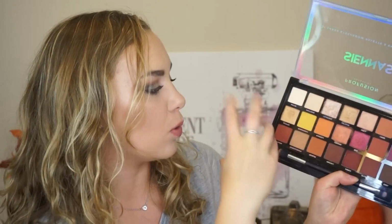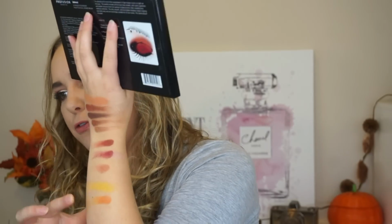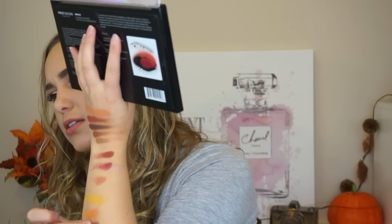I have to say that the Siennas is definitely fall vibes, 110%. You got your pinks, your reds, your oranges, your yellows. Oh my gosh, I've been so into yellow lately, so pretty. It's actually a pretty pigmented shade too. Their shadows are very nice. Are they my favorite shadow formula? No, not necessarily, but they are pigmented. They are very pretty. Their shimmers can be hit or miss.